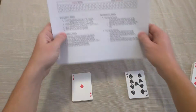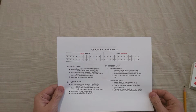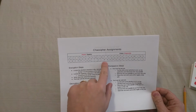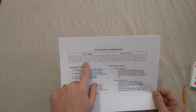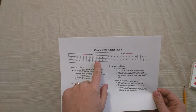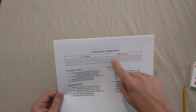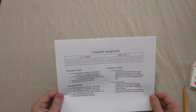So if I were to look at this table, I can see that for the hearts and the spades suits, I'm going to assign ace through king the values A or alpha through M or Mike respectively. Okay, so the 6 of hearts would be F as in foxtrot. The 10 of spades would be J as in Juliet. And then we'll do the same with the clubs and diamonds, ace through king, assigning them N through Z, November through Zulu also respectively.